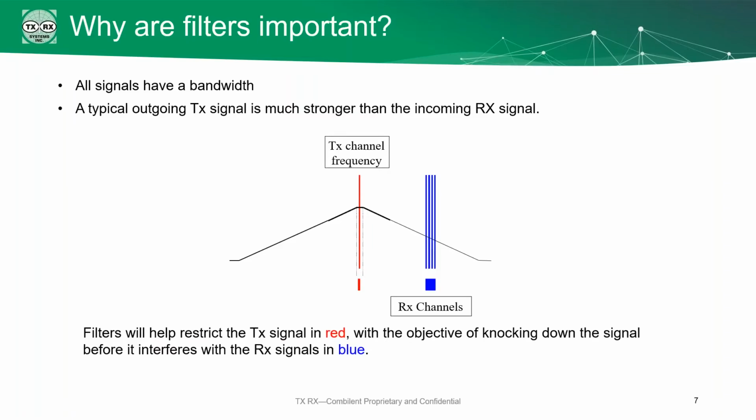To do that, we're going to use a filter. We're going to restrict the signal in red while protecting the signal in blue. And you add the filter, and it changes the nature of the sideband, knocking it down. Now, with the filter in place, you can see that our transmit and receive signals are clearly separated from each other. You've got no interference on the receive side, and you've got your transmit signal well contained. This is an ideal situation.